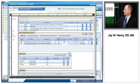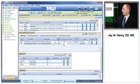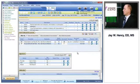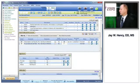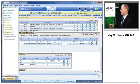We also have a little patient education. What is myopia? Part of meaningful use. We need to give patient education out. It knows because I diagnosed them with myopia that it should be given to the patient. I can sign this chart at this point. I can sign off on it and say, okay, I'm done.